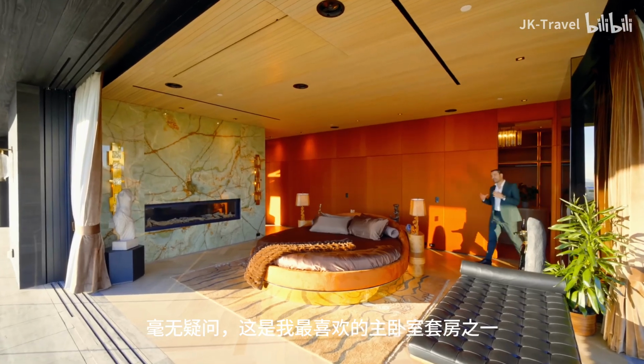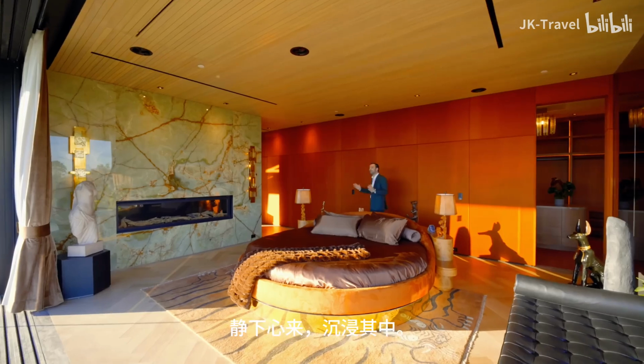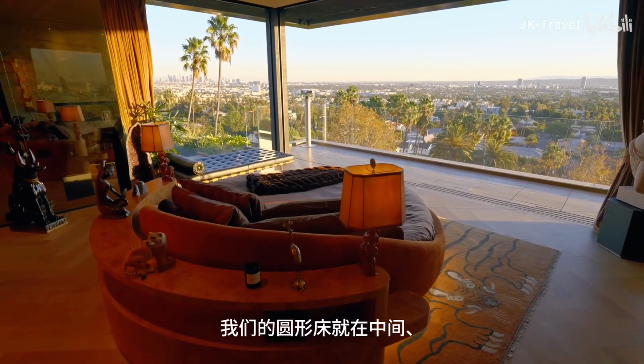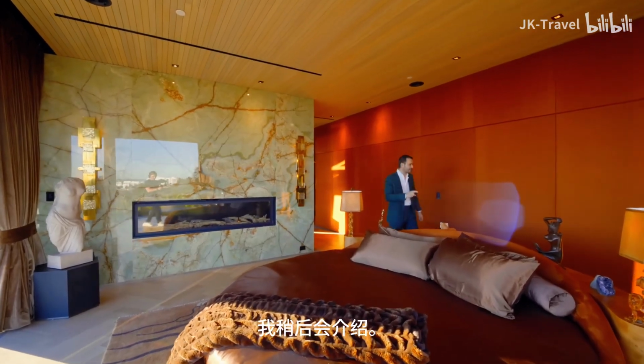Without a doubt, one of my favorite primary bedroom suites we have ever toured. Take a moment and soak it all in. We have a circular bed right in the center, and there's a very specific reason for the bed's positioning that I'll cover in a second.